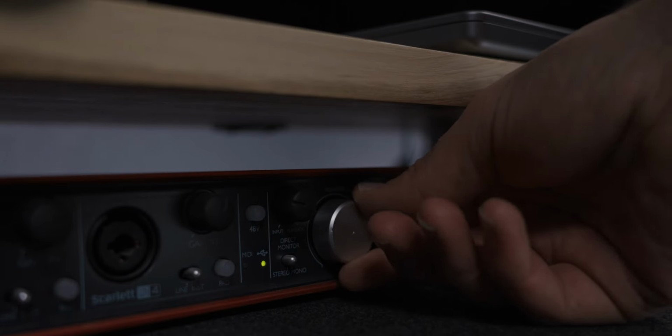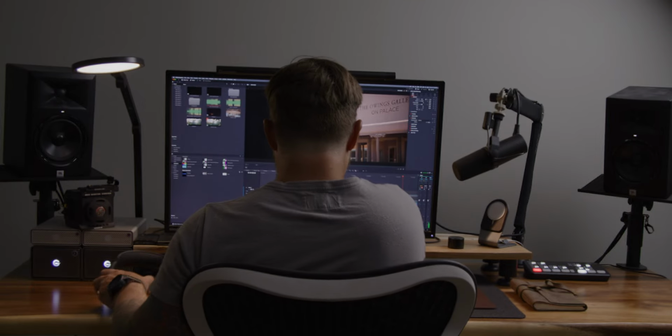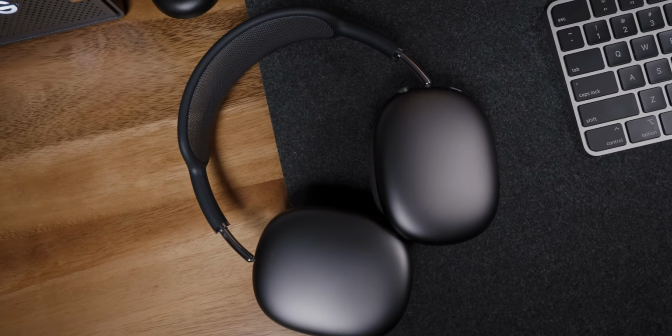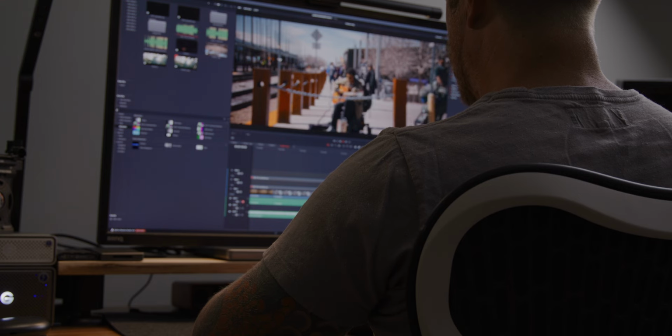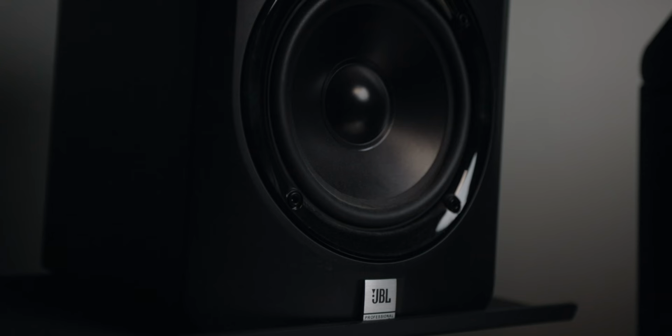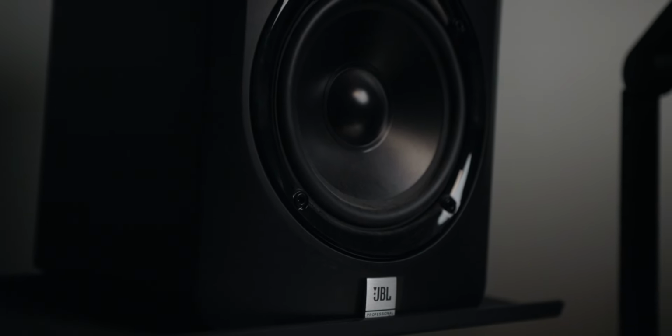Now, speaking of audio, I actually have 2 audio sources to monitor my audio. First, I have the AirPod Max, and the reason why I use these is because I'm actually sharing this space with my wife, and she works from home most of the time. So when I'm editing a project, I can be on my AirPod Max and not distract her while she's on her Zoom calls or doing work and all that good stuff. And then if she goes into the office or just decides to work in a different part of the house, then I'll take those off and use my studio reference monitors, which are the JBL LSR 305s.